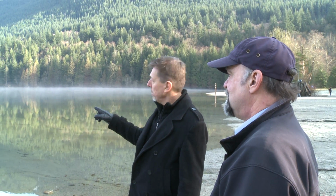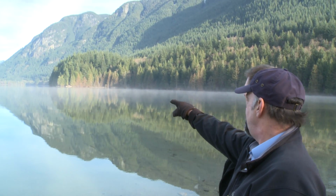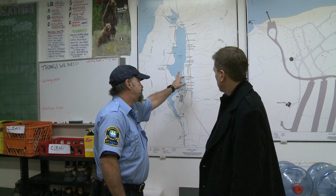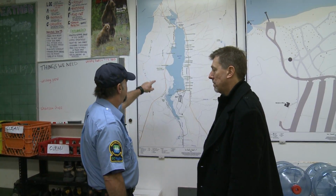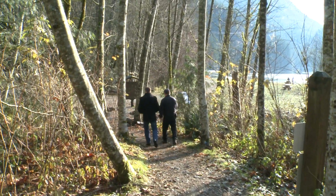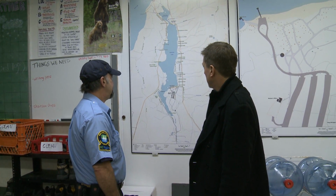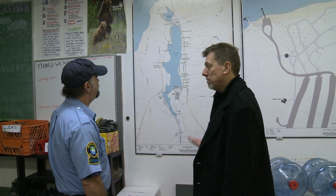We can take a walk along the South Beach and get an idea of what the lake looks like. That'd be great. And we can talk a little bit about some of the trails. The Bunsen Lake Trail goes right around the lake. How long would that take me to walk? It would take approximately 3 hours, if you're stopping a little bit here and there to look around. So pretty much anybody could do that? Oh, absolutely. Well, let's go take a look at the beach.